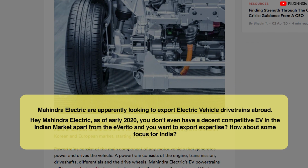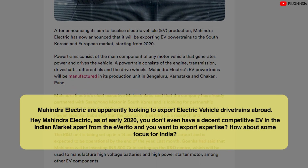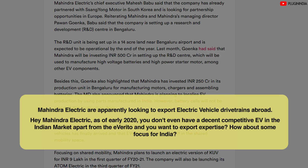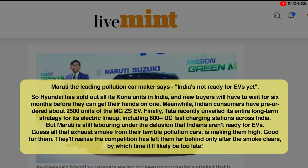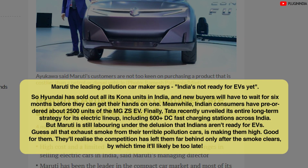Where's the e-KUV? You killed off the E2O, you killed off the E2O Plus, and now you don't have any options for Indian consumers. How about having some focus for India before you set your sights abroad? Or have you forgotten what happened with the E2O in UK? Maruti, the leading ICE car maker in India, says India's not ready for EVs yet.